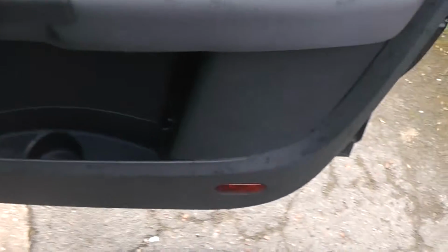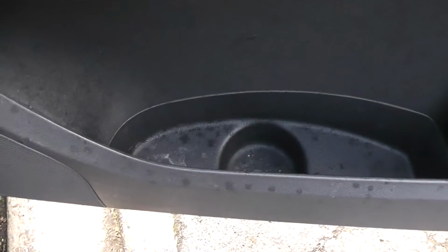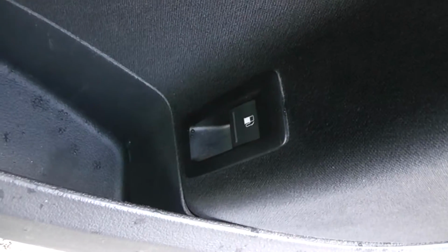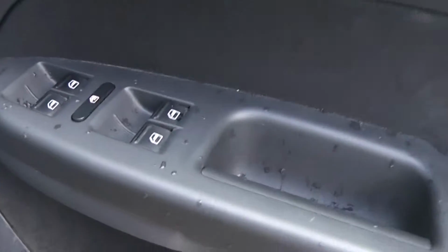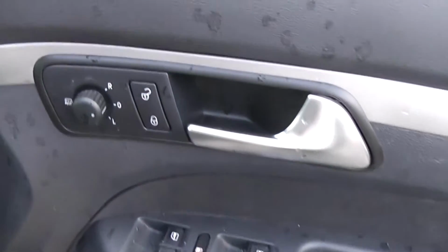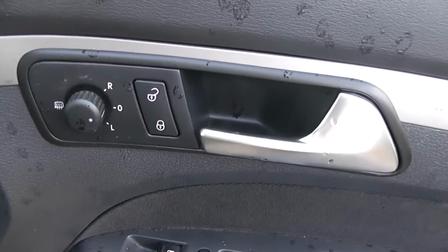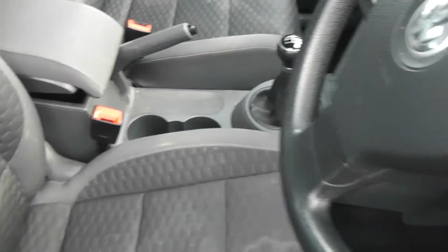Now, if you move forward to the driver's door, it also has quite a bit of space there, with a can or bottle holder in the centre. There's a remote release for the petrol flap. Front speakers, controls for the front and rear electric windows. Door mirrors are controlled from here and they're folding and heated. And there's also an interior central locking button. Now if we take a look inside at the upholstery, it's a two-tone grey cloth.